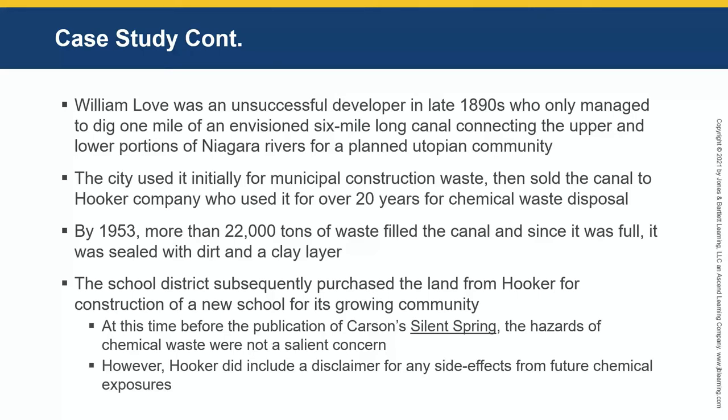Because by this time, after the war, the move to the suburbs was happening, and people wanted to own single family homes. And so they had more neighborhoods, and they needed a new elementary school. So like I said here, the school district purchased this land from Hooker for the construction. At the time, the hazards that it might be built over hazardous waste weren't really a salient concern. However, Hooker did have a disclaimer for any side effects from future chemical exposures. So maybe they had some suspicions.